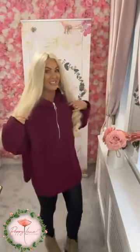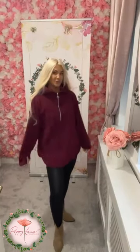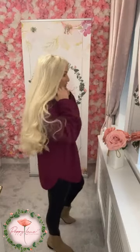Super duper toasty new fleeces, girls, and a fabulous oversized fit to them as well. I've been so excited to try these myself. They just dropped yesterday, girls, in the most stunning colors. And I am starting off with the gorgeous berry.